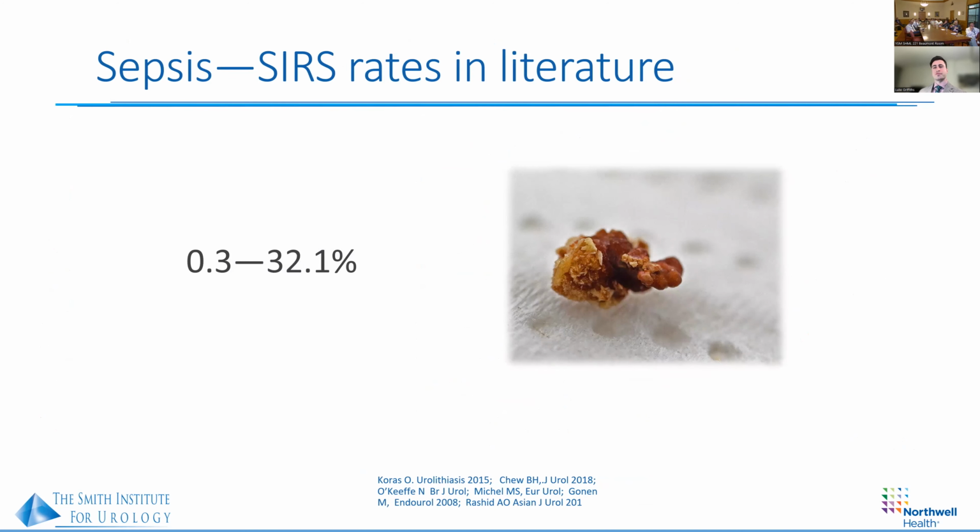So the rates of infection and sepsis after PCNL vary largely within literature. This is partly because definitions also vary in the papers that were reported. Some papers report just the fever rates, the sepsis rates, or the systemic inflammatory response syndrome rates, the SIRS rates. They also vary on how they define these different areas because there are different definitions within the literature themselves.